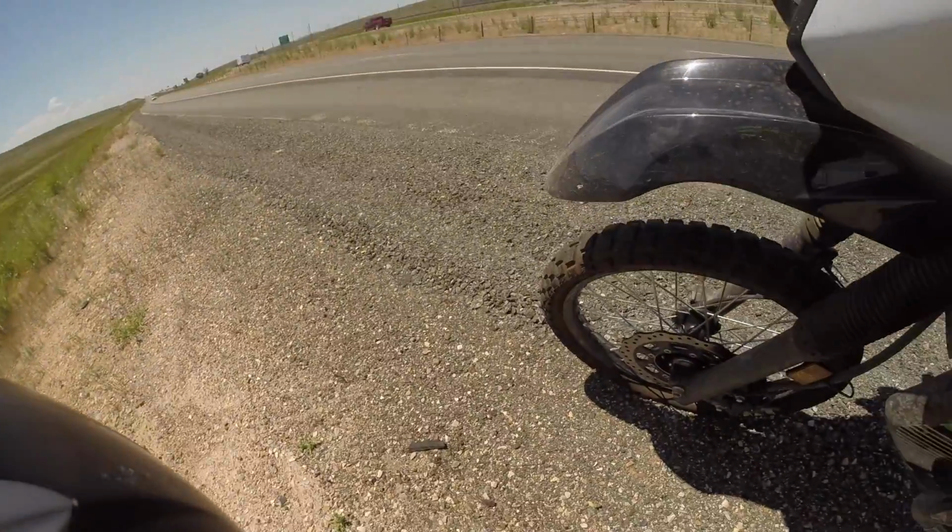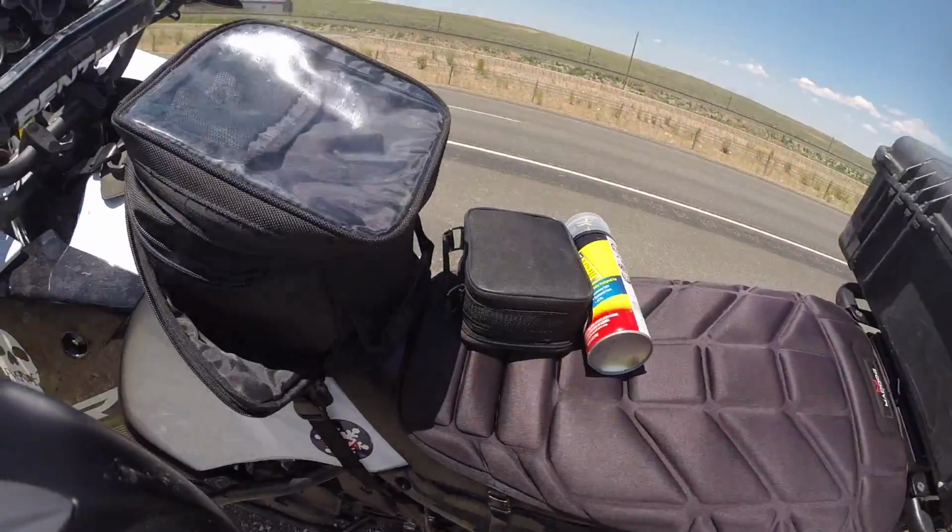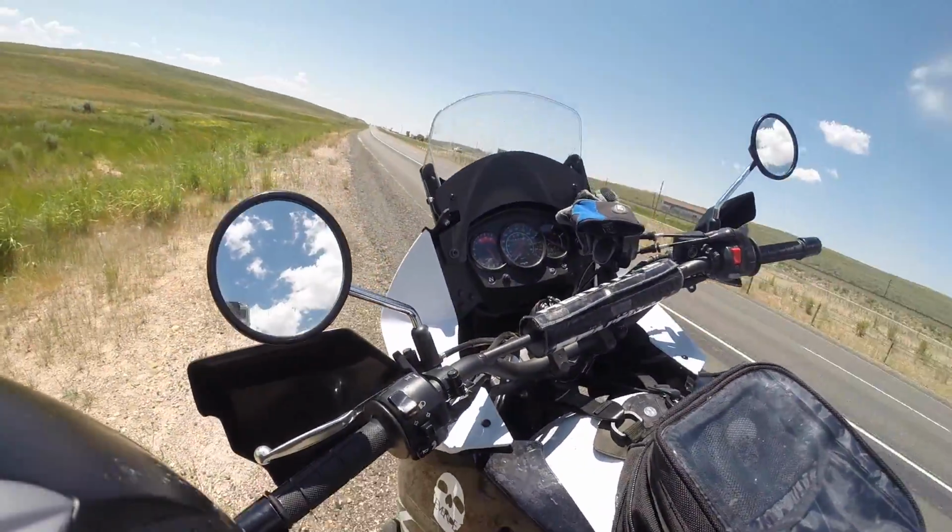Well, this is my first flat tire. I'm going to see if I have all the stuff. I hope it works, so we'll let you know in a minute. I was going 70 miles an hour with a flat tire and it just felt a little unstable, so that's a good sign for that being a good tire. It just felt a little squirrely.